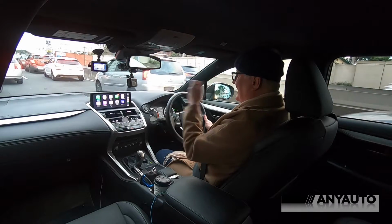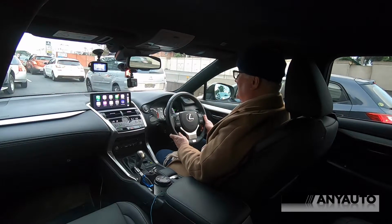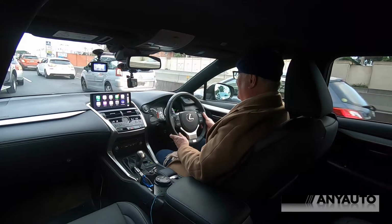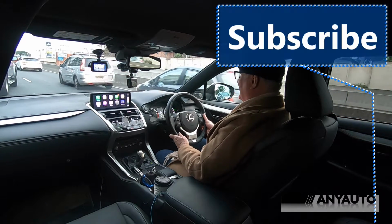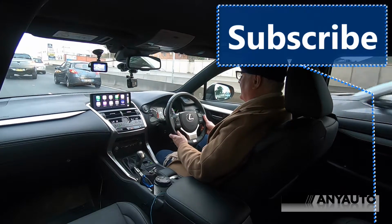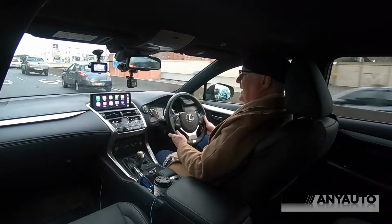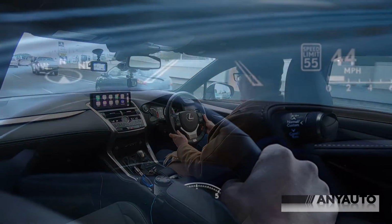Now someone was coming into the lane and I decided to let him in, and the cruise control wasn't going to let him in, so I've braked myself. But I have reactivated it, so now the car is doing this by itself. It's moving off very slowly. Now it's picking up speed, again, doing it all by itself.